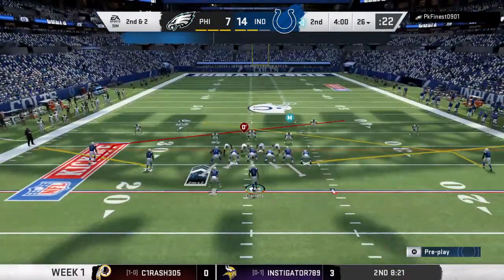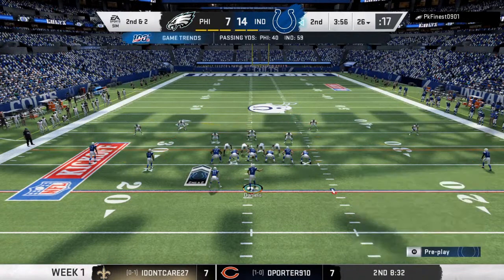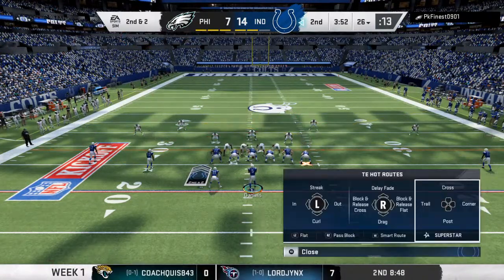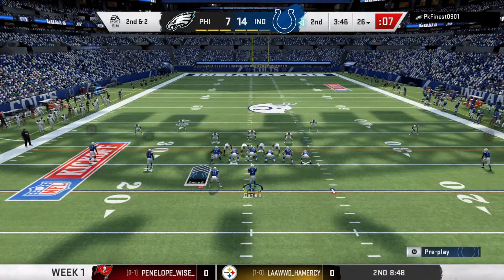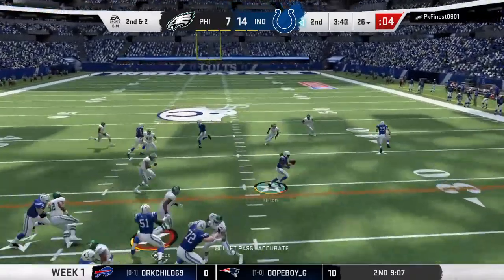Let's go, D. He's coming. We got double up. Check 4. Check. No. We got Mike 52 right here. Mike 52. Watch the curl. New Mike 52. Let's go. Watch the run. Looking to throw on 2nd down.